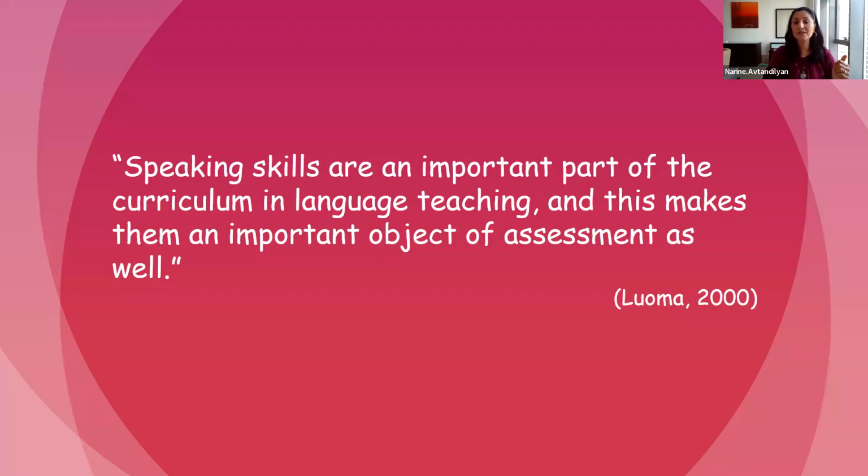So the assessment of language learners is of growing importance in English teaching and applied linguistics. Speaking skills are an important part of the curriculum in language teaching, and this makes them an important object of assessment as well. While there has been a considerable body of work undertaken on assessing the writing abilities of language learners, the issues surrounding the assessment of learners' speaking abilities are still emerging. Consequently, research on scoring rubrics for spoken assessment is tremendously important. Such research will help us to better understand oral assessment.